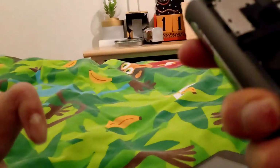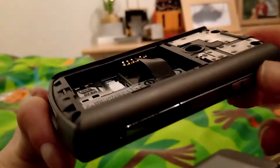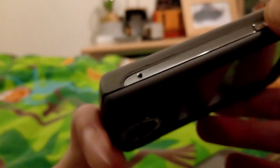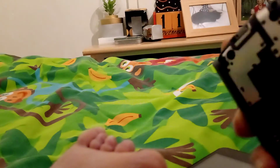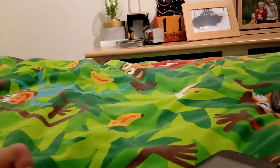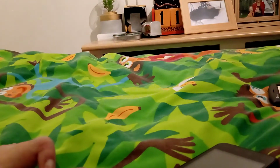My mother wanted this back in the day, but the camera is missing. Don't have a battery for it. And yeah, if I get a battery for this, the whole screen will not work. So amazing phone. It has Wi-Fi and everything. I've never had one of these Windows phones before, so I'm just gonna ask for another one with a battery.